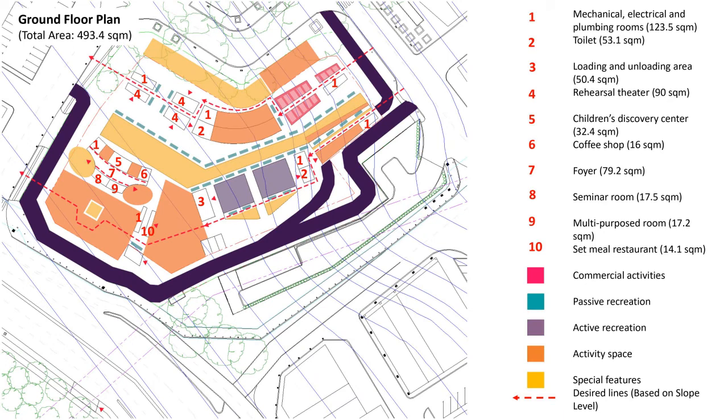Ground floor plan. Mechanical, electrical and plumbing rooms occupy a total area of 122.5 square meters. The toilets occupy a total area of 53.1 square meters. The loading and unloading area occupies an area of 50.4 square meters. The rehearsal theatres occupy a total area of 90 square meters. The Children's Discovery Centre occupies an area of 32.4 square meters. The coffee shop occupies an area of 16 square meters.